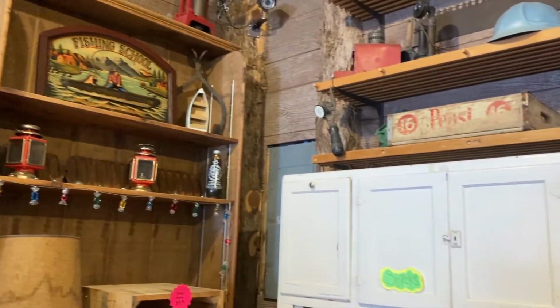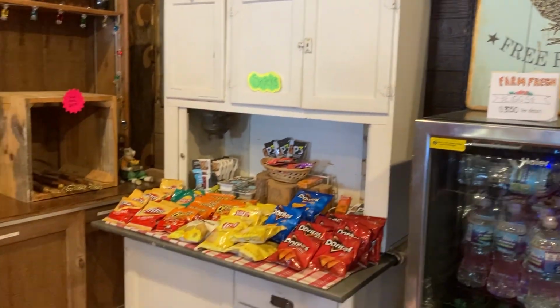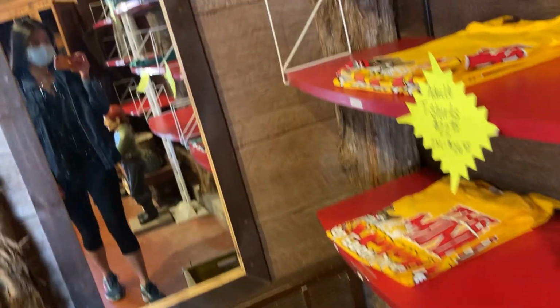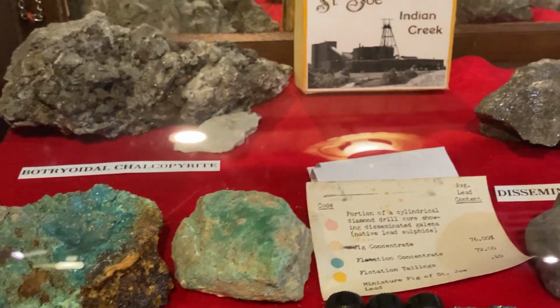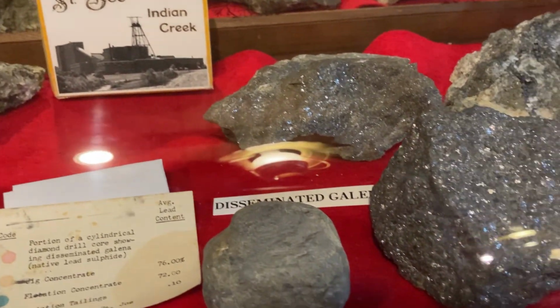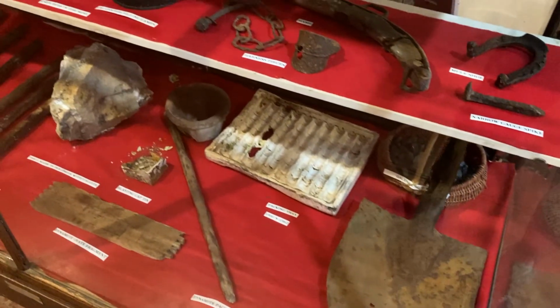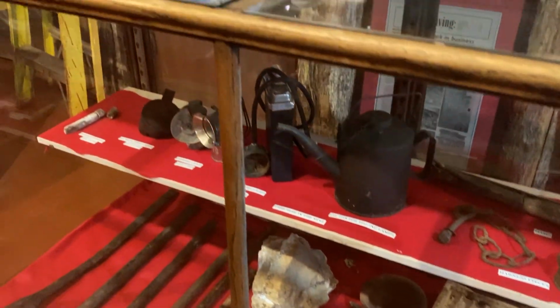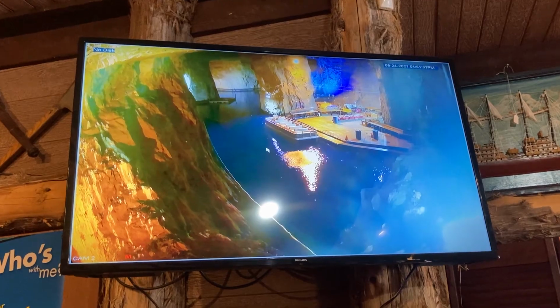In the gift shop, they have a lot of different memorabilia as well as knickknacks, things you would typically see in the mine, but there's also different gifts that you could pick up if you wanted to. They also have some artifacts that I thought were really cool that came from the mine. There was a little article that showed people that worked there before, and some of the tools that they might have used while they were working there, as well as a lot of different minerals and stones that they would have dug up. And in this little TV you can see the inside of where we're going.